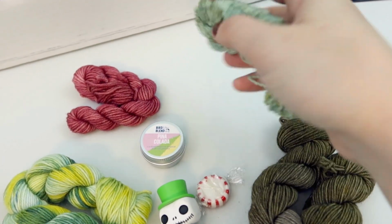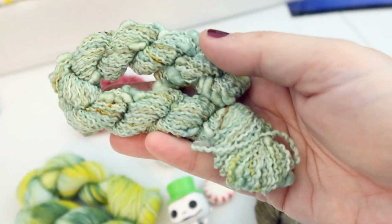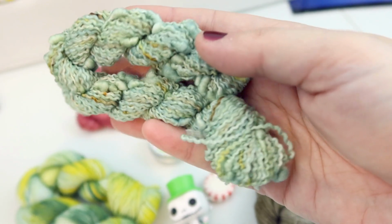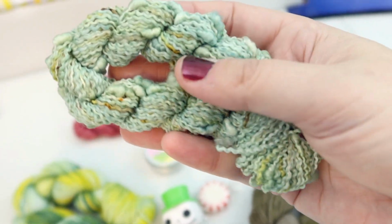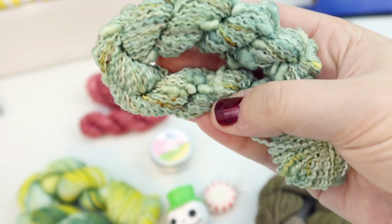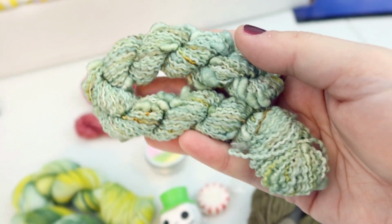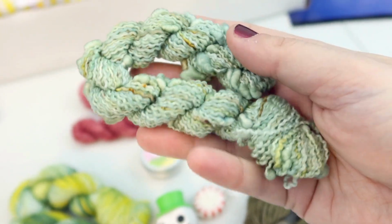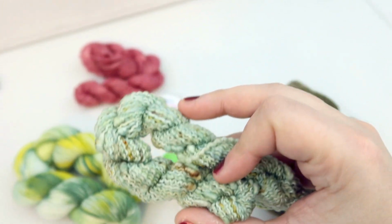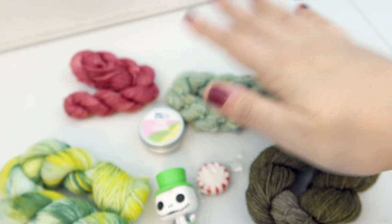Sweet Sparrow is one of my favorite bases of hers, which is her Puffin base, this fun superwash merino nylon with a slub. So you see those little bits of texture in there? And this colorway is called Knitting with Nanny. Again, almost the same green family with yellows as the previous color.